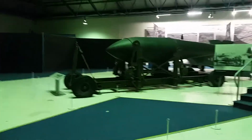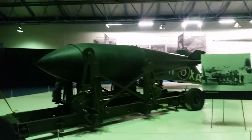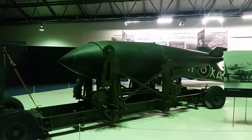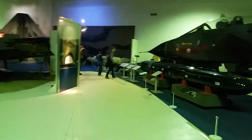Just over here is one of the actual bombs that was used to bomb the Tirpitz, which was the Blockbuster bomb, again invented by Sir Barnes Wallis, who invented the bouncing bomb. It is immense, and the Lancaster was the only one that could carry it, believe it or not. So there you go. Right, let's move down here a bit more.